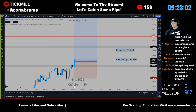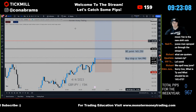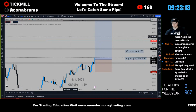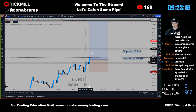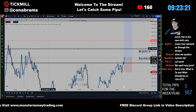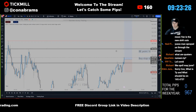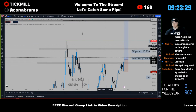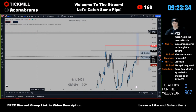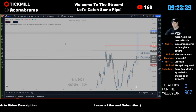TP for me, 166. It's quite far away, but higher time frame, we look pretty good to move up into 166. So with the volume here, London Open volume, hopefully will give us that advantage point and break us above 165.250. And if we can hold above 165.250, you've got range up to 166 on the higher time frames here, looking left. And you've got plenty of clean traffic up to 166 as well.